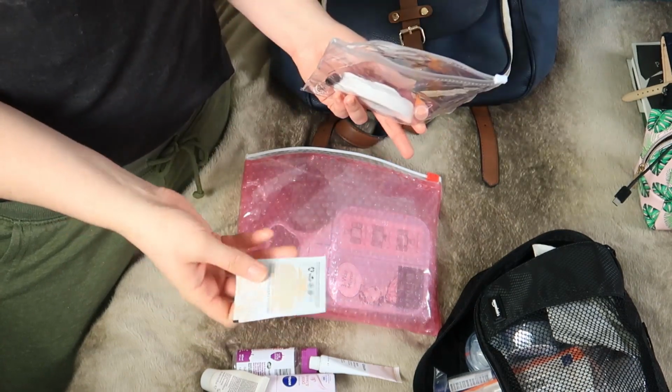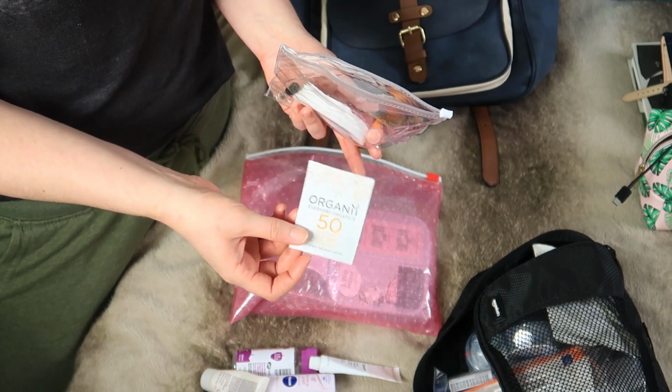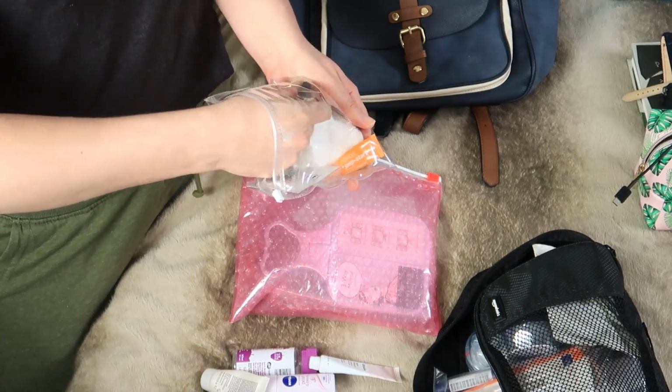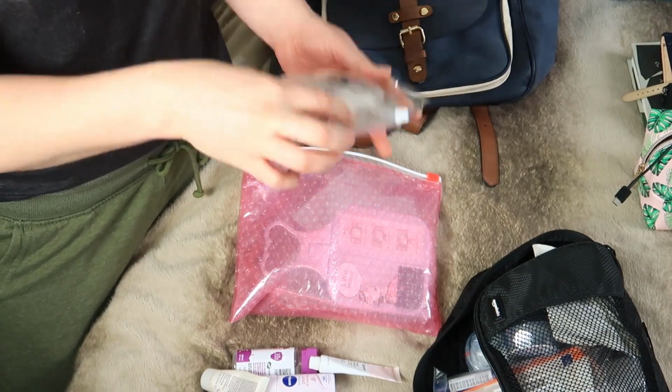I will be relatively covered up getting off the plane, so my body won't be too much of a problem till I get to the hotel, but my face might be. So I have a Factor 50 sachet here for that. And then I have a miniature of the Chloe perfume, just again to feel a little bit fresher.